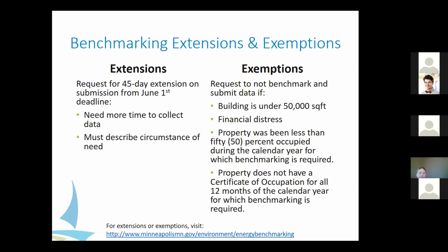So in the process, the city does allow for buildings to file for a 45-day extension if needed. However, given the COVID-19 crisis, we will accept extensions for delays caused by the pandemic. Otherwise, if a building is under 50,000 square feet, the building can file for a permanent exemption request. If the building is in financial distress or any property is under 50% occupancy during the calendar year, or the property does not have a certificate of occupancy for all the months of the reporting year, they can also apply for a temporary exemption.